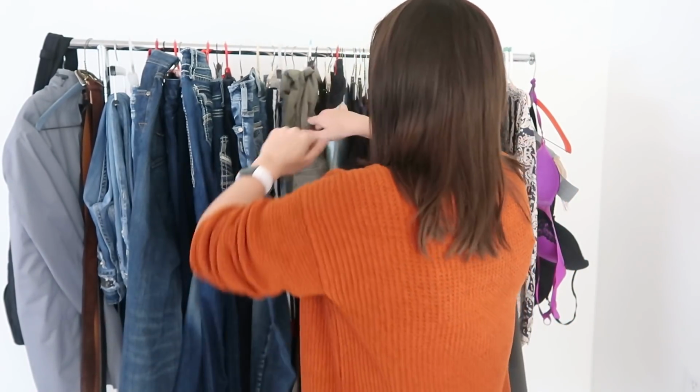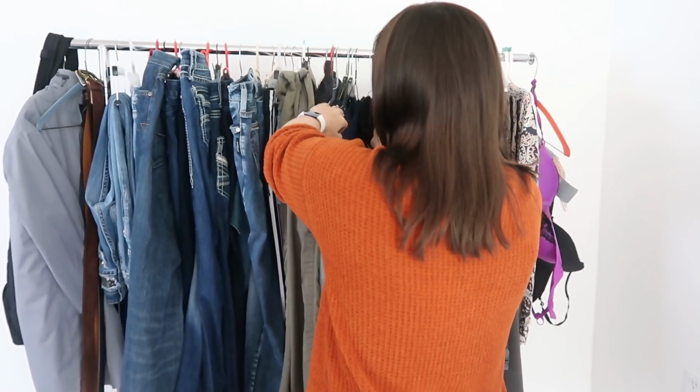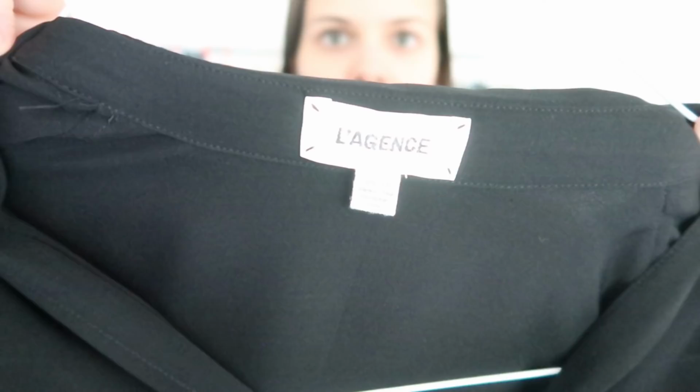All right, next up is a brand that has been on my bucket list, like brands I want to find someday, and I finally found it. And it cost me 28 cents. So that item is right here. I have no idea how to say this. I think it's French. So there is the brand.